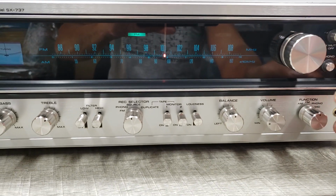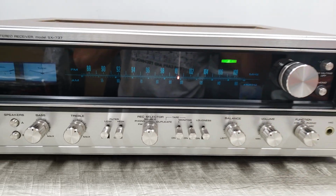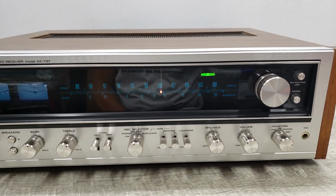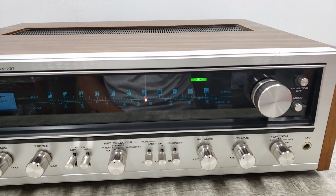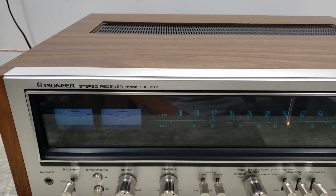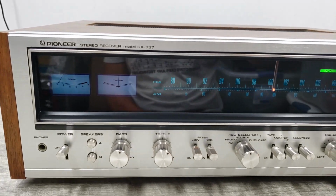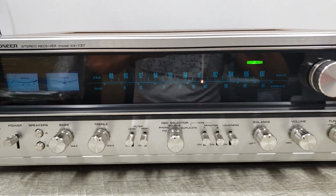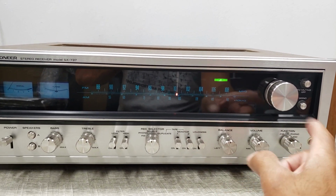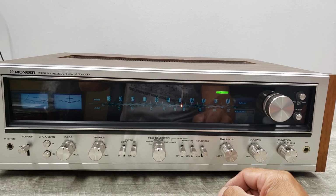Okay, so again, wanted to show you how this unit is functioning. It's in excellent shape. The one who's gonna get this is gonna be pretty lucky, because again, it's gonna be hard to find a unit like this in this tip-top shape. So please take into consideration everything that was said on this video. All the pots were clean, inside's clean, pretty much serviced. Good luck. Thanks.